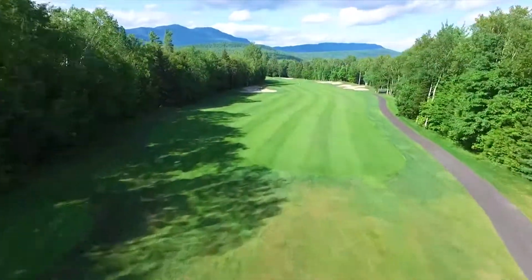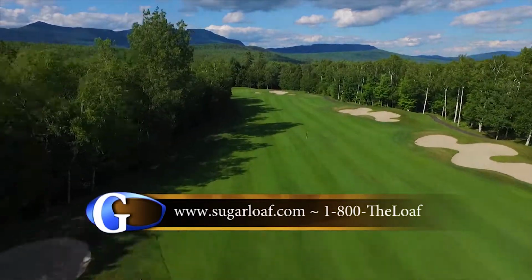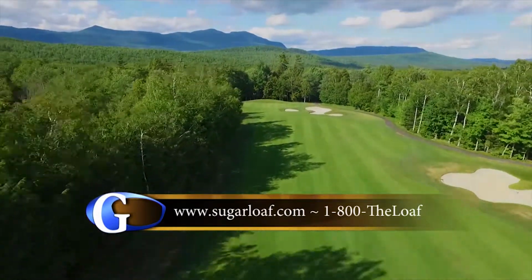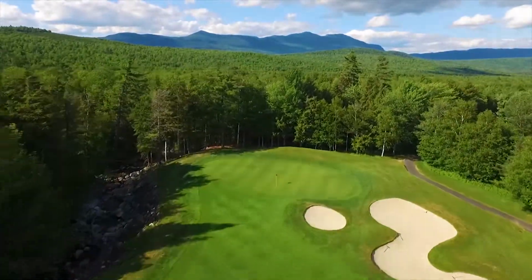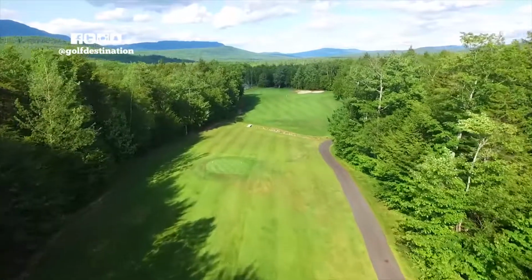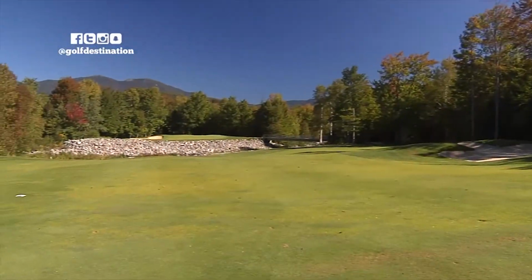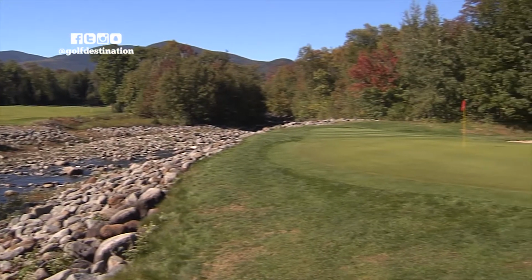The par 4 13th has 4 bunkers on it, and it is very narrow. The Carabasset River again makes an appearance on the left side of the green. The 14th is another par 4 that commands accuracy off the tee. The approach is one of the prettiest in New England as you head over the Carabasset to a green that can be easily missed.